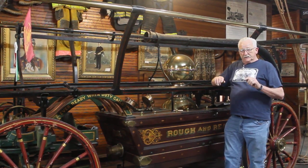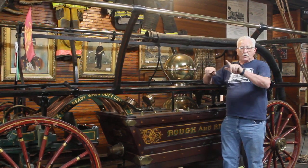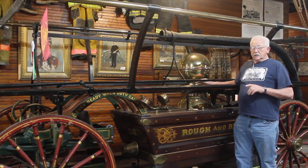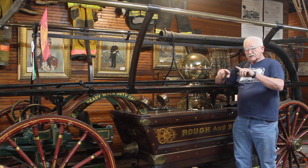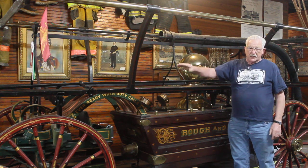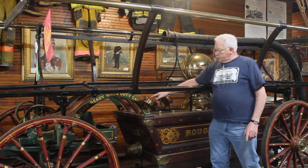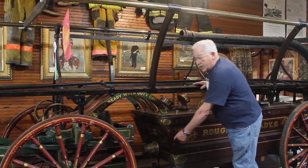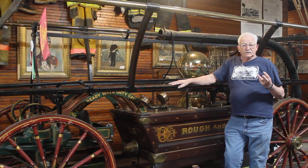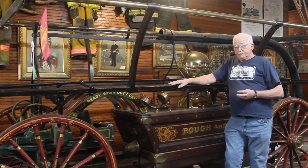And what that does is it'll spurt when the pistons push the water out. And by trying to compress the air in this pressure dome, it smooths out the water flow so there's less spurting, and you get a more constant stream out the hose. Comes out of the base of the pressure ball. There's two copper tubes here and one brass connection on the bottom, and that's where they would hook the hose. They could hook 3 hoses to this and keep water flowing on a fire.